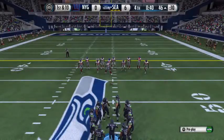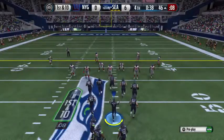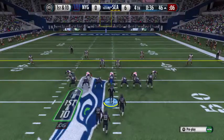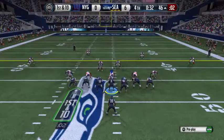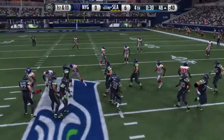New set of downs now after picking up the first on the ground. Takes the knee.